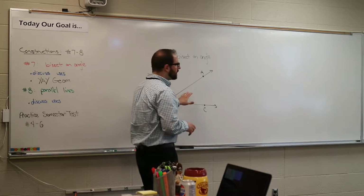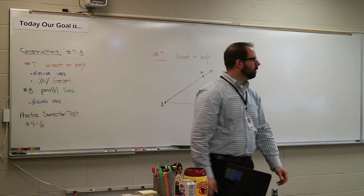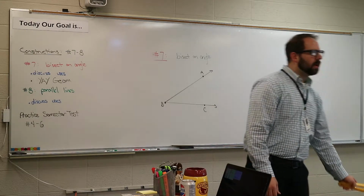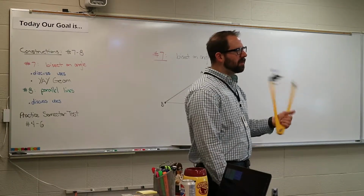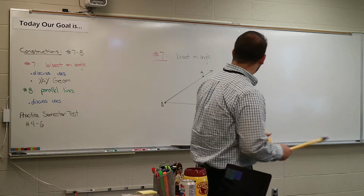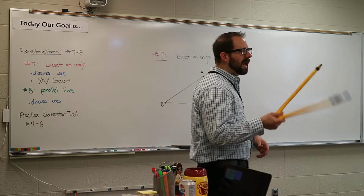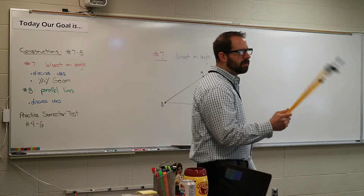So again, we are just given a random angle and we have to bisect it. So, is everyone good so far? Everyone's got their angle drawn? Take your compass. This is pretty much what you're going to need until the end. It's going to be pretty basic. You're going to open up your compass, and it doesn't matter the size right now. You're not even going to have to change it. You can leave this the same the rest of the time.